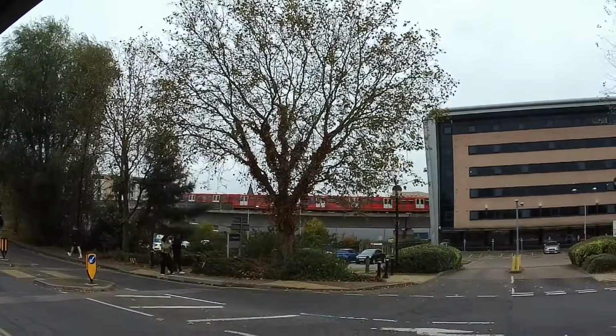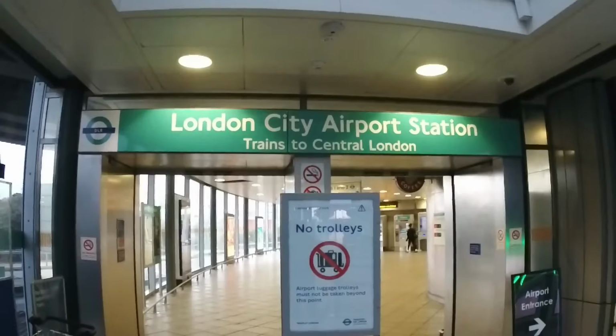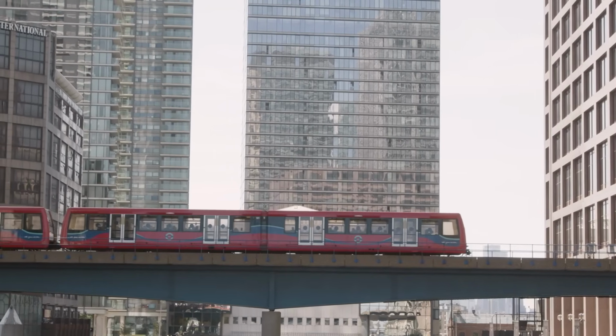The final method of transport is trains. It has a Docklands Light Railway Station located literally right next to the terminal, conveniently named London City Airport. So we're going to get on the DLR now and I'm going to show you how to make the journey from this airport to central London. We're going to go from here into zone 1 right now.